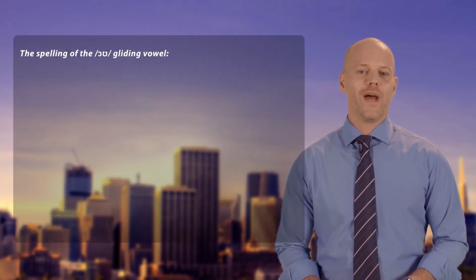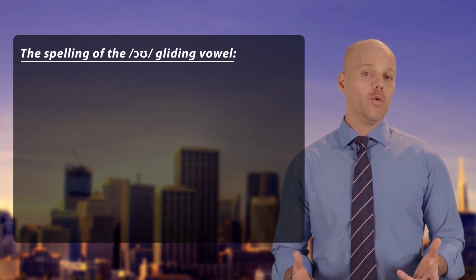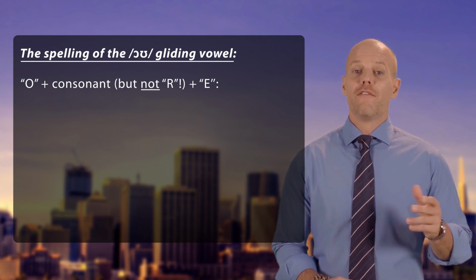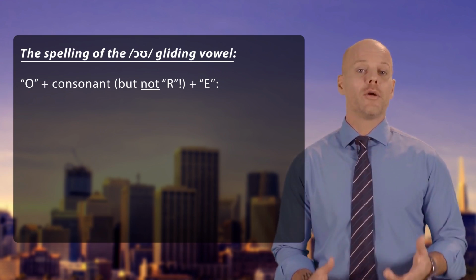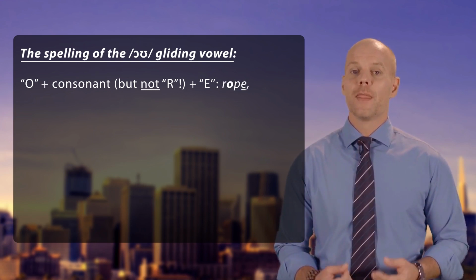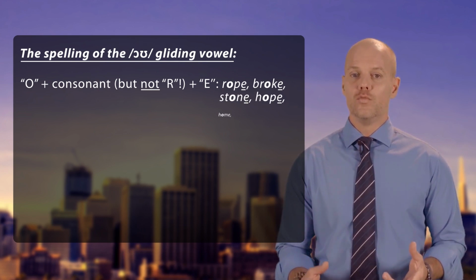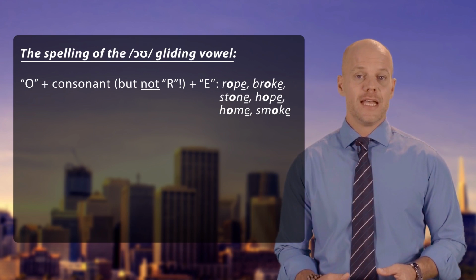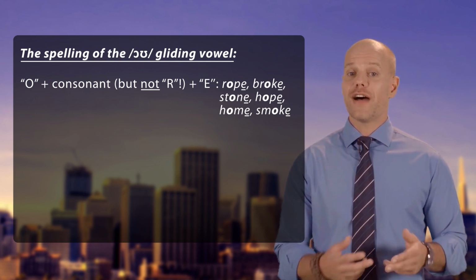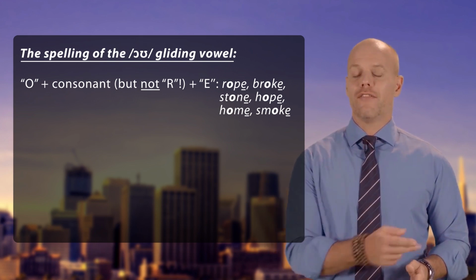Here are the most common ways to spell the O gliding vowel. The letter O, followed by a consonant, but not R, followed by an E, is almost always pronounced as O, like in the words road, broke, stone, hope, home, smoke. This is the function of the silent E at the end of words. It turns the vowel immediately before it into a gliding vowel or a long vowel.